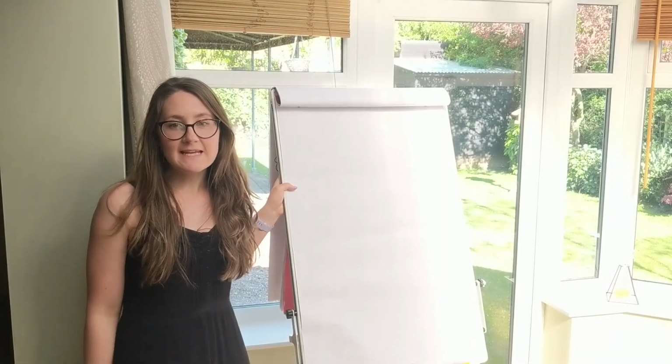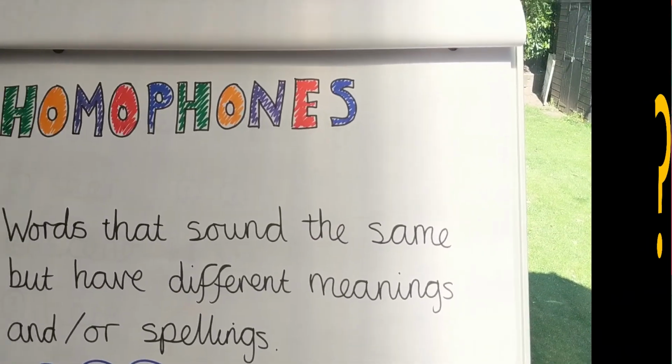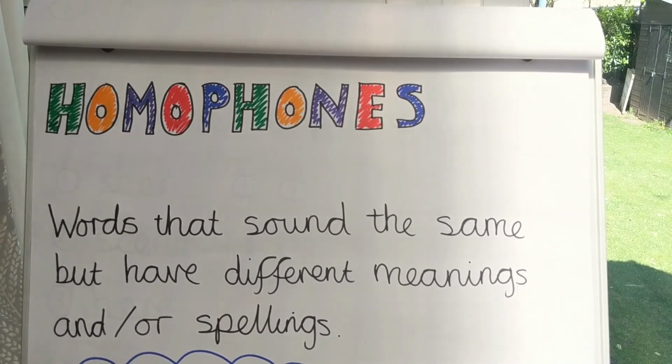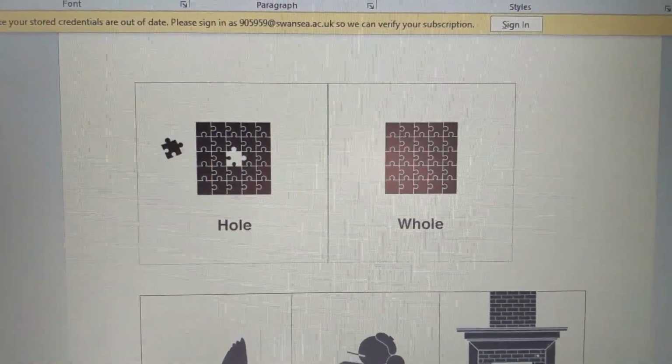So this week in our spellings, we're focusing on homophones. Who thinks they can remember what a homophone is? Yes, that's right. Homophones are words that sound the same but have different meanings and or spellings. So, why are we learning about homophones?